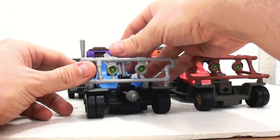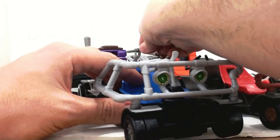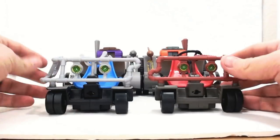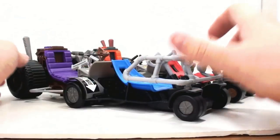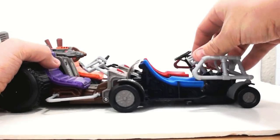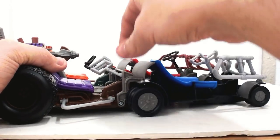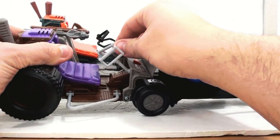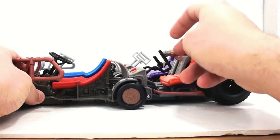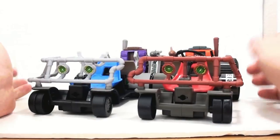Leo's cart here as well has a little firing missile that also, if you want to, can store right up on there. And I totally dig the way this works. All of them have individual kind of steering wheels. You got Leo's, which is kind of like this. You got a round one for Raph, and then Donnie's is kind of like these little handles, whereas Mikey's are similar handles, but they're different. But I love it. This is absolutely a fantastic piece.